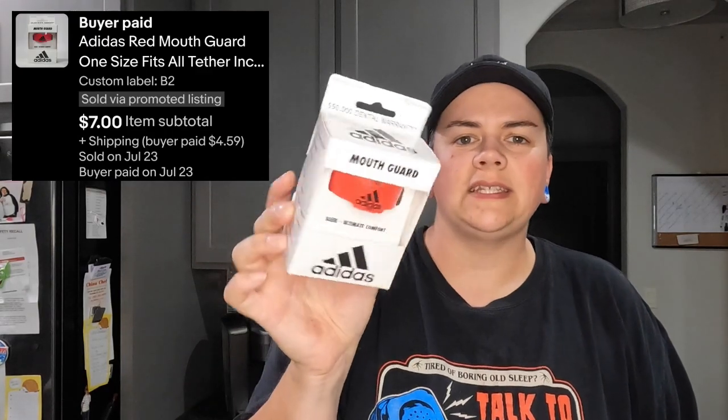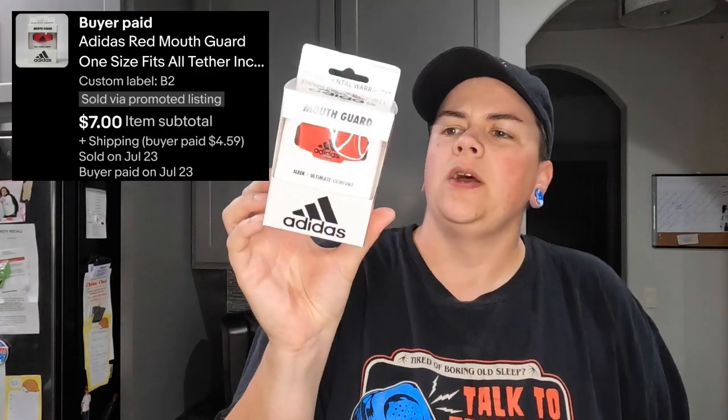22 bucks. This item sold for $7. This is an Adidas lip guard. We've actually had these in the store for over a year also. We've had a lot of older items going out today, which is awesome.